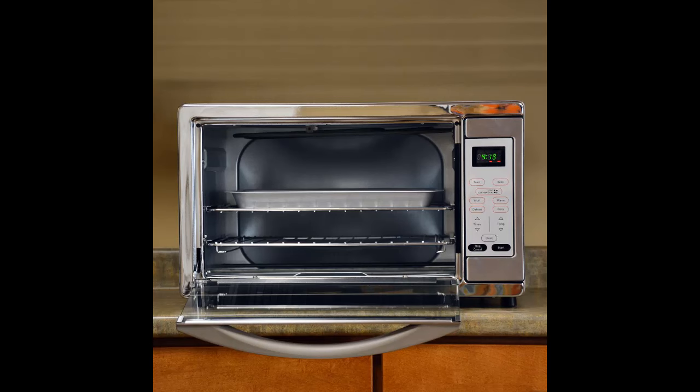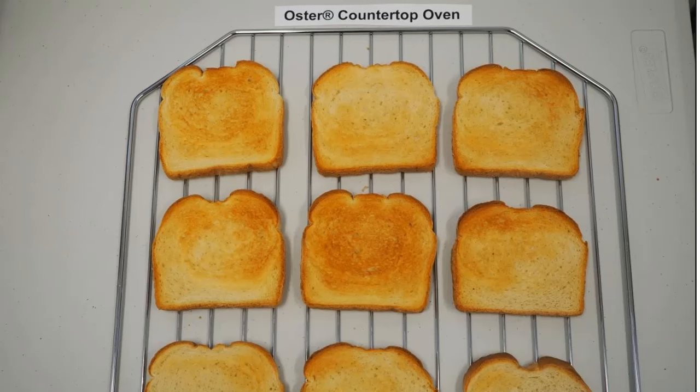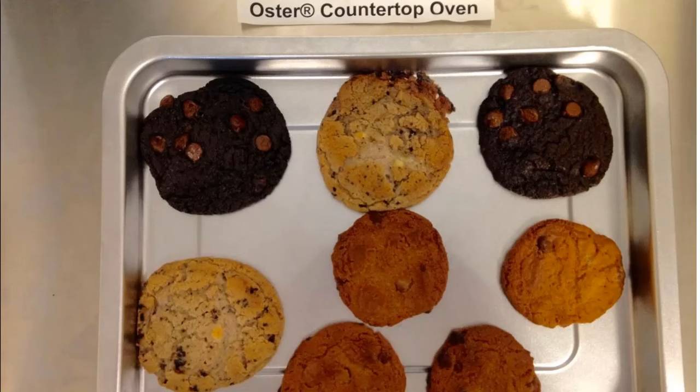Size is usually the big disadvantage of a countertop oven over a traditional one, but the Oster Extra Large truly lives up to its name. It can accommodate 2 16-inch pizzas, 18 slices of bread, seriously, or, as we discovered, a full family-sized chicken.